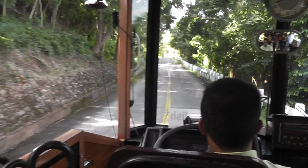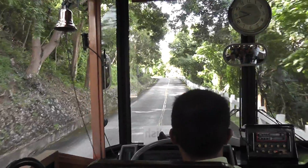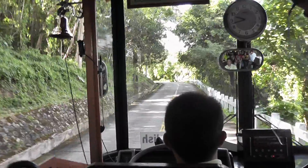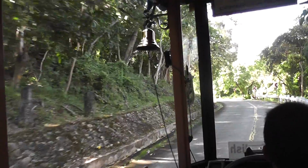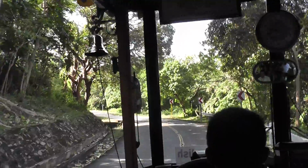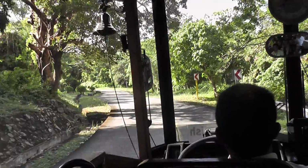The Americans used to have 65 miles of roads around Corregidor. The island, by the way, is only 4 miles long, 1.5 miles at its widest point. I'm pointing to the map. 4 miles long, 1.5 miles wide at its widest point, with an area of almost 3 square miles.